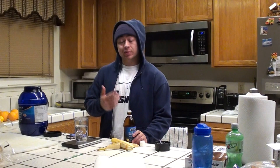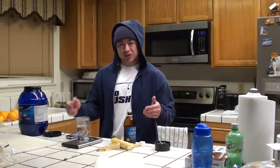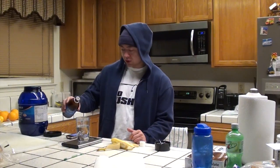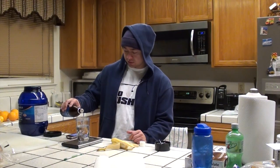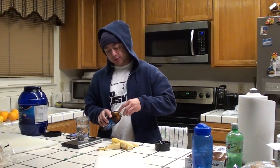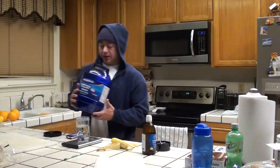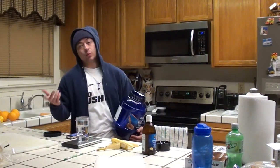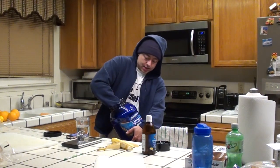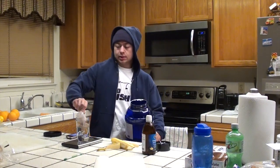So guys, while I eat my banana, I actually get my protein shake ready. My protein shake, at least the one in the morning before a workout, I usually throw in my fish oil. So I'll do 5 milliliters of that. Okay, there we go, 5 milliliters. And 1 to 2 scoops of whey, depending on how much whey I want to get out of the whey. Yeah, no pun intended. Let's get that in there.